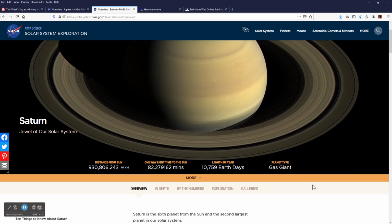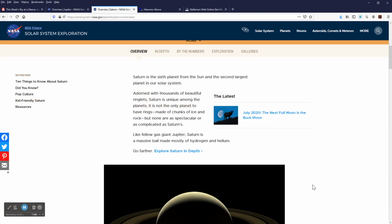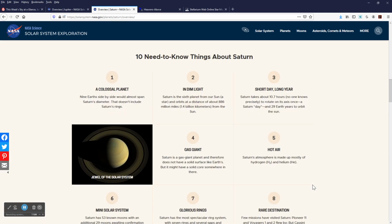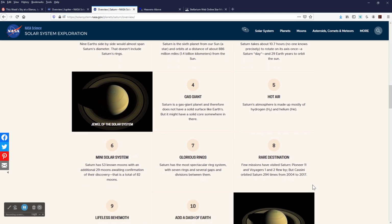And so as you look at this, there's pictures, there's data, and of course, you flip through these pictures. But then, 10 things to know about Saturn. You know that it's got 53 moons, actually 82 moons. It has more than Jupiter, actually. The rings, of course, is where it's at. It's a gas giant. It's dim light. Its short day is 10.7 hours, and its year is 29 Earth years, so it's very cool.